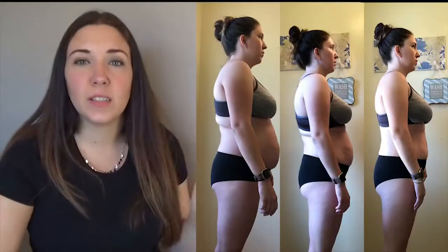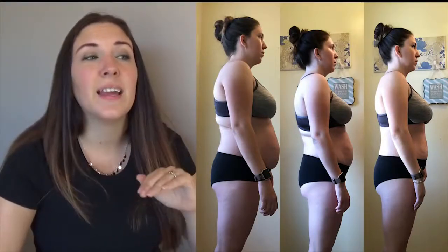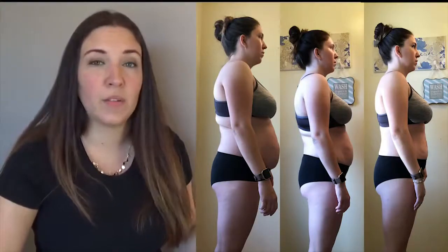I don't know a lot about it, so I feel like I can't really give an informative video. I'm just giving my results, but I'm going to insert a picture so that you can see. You're going to see a lot of mom body right here. The first picture, of course, is my day one. The middle picture is my week one results, and then the third picture is my week four results.